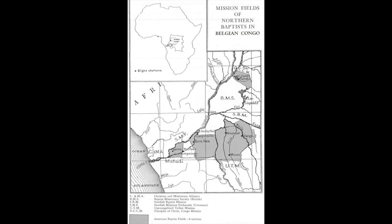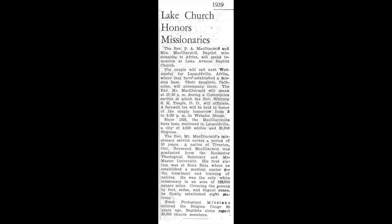From 1930 to 1937, they were in charge of evangelistic work in Leopoldville, after which they returned to Santa Bata for 4 months. Then, they served as field secretaries of American Baptist missions in the Congo until they retired in 1944. And during their time in the Congo, they oversaw 40 churches and 250 village schools. Here we have a news article from 1939 where they were honored by Lake Avenue Baptist Church and spoke at that Sunday service.